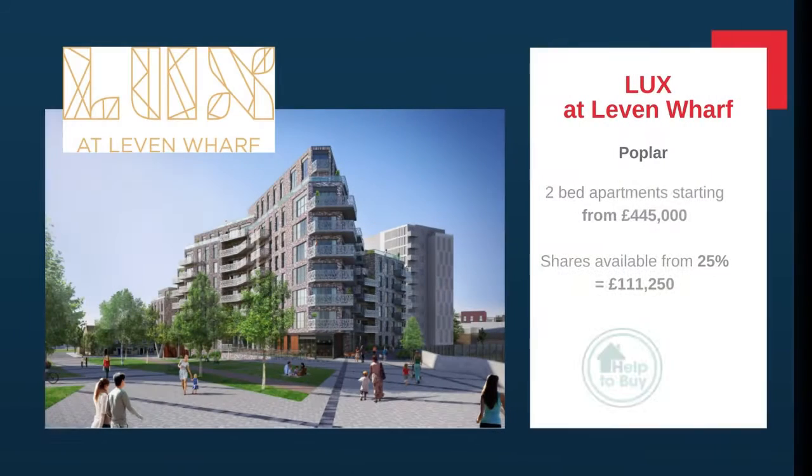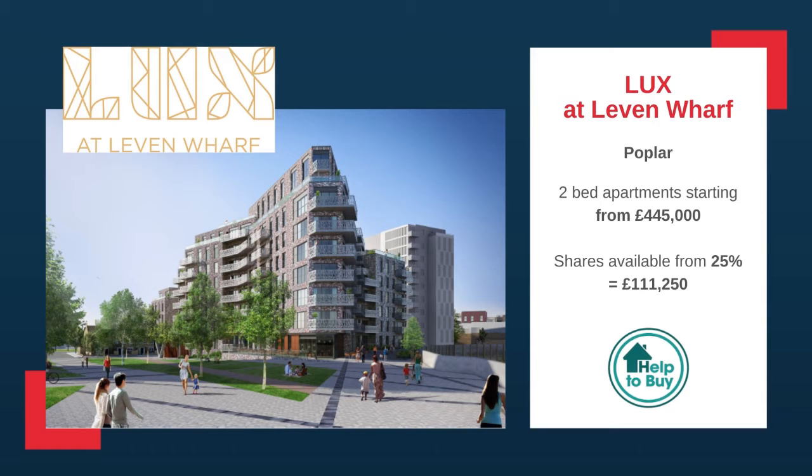Now, the properties that we have for sale, we've got many across London and outside. I'm selling one in particular, Loft at Leavenworth, and we have 2-bedroom properties remaining. The prices start from £445,000 and it's a 25% share, so that works out to be just over £111,000 for the share. The service charges are pretty reasonable, just over £110 per month, and the sizes of the properties are between 60 and 75 square metres. There are really great views of London, Canary Wharf and the city.